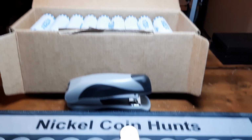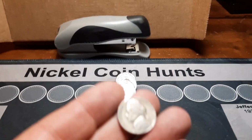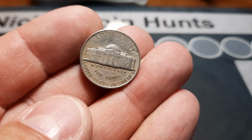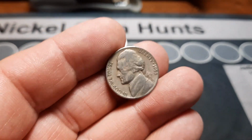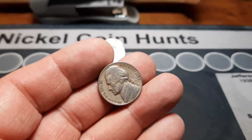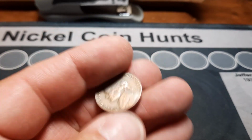Roll number 1. And first find of the box will be a 1953, and it will be out of Philly. I'm just going to bring you in periodically for the 50s nickels. This is going to be a long hunt with 4 boxes. I'll primarily concentrate on the 40s.